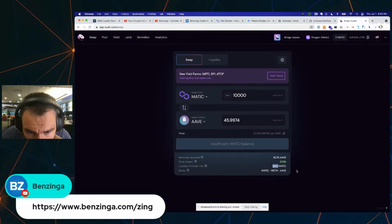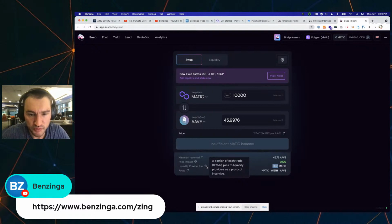So there's a 59 liquidity provider fee. The interesting thing is there are really cheap transactions, but you're still paying liquidity fees. So you're paying 0.25%, right? Thanks, Michael. That's why this is 59.91, so you're paying $60. So 10,000 Matic is roughly, at the current price, $11,000 worth of Matic.